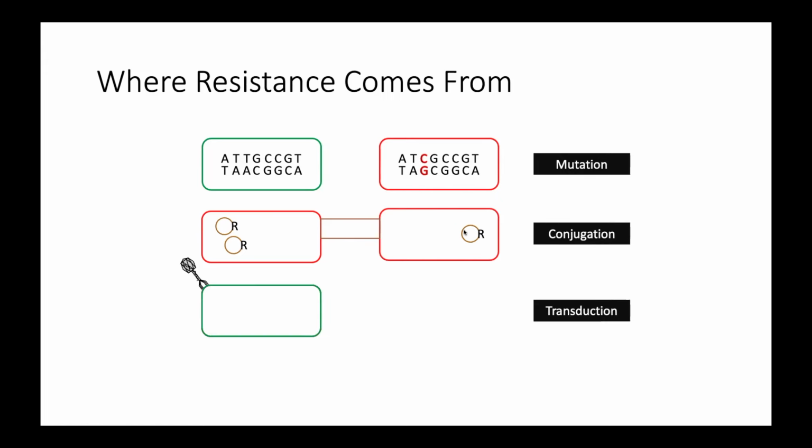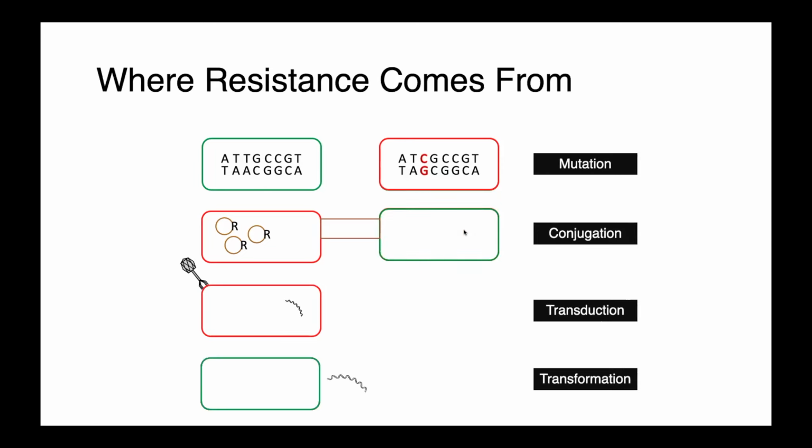We can have transduction. So bacteria can get infections with bacteriophage. Sometimes as phages replicate, they can take a little bit of extra DNA from the host along with them. On the off chance that contains a resistance gene, that can then be transferred on to the next organism they infect. Or we can have transformation. So this is an organism acquiring exogenous DNA from the environment, picking it up, expressing it. If that happens to contain a resistance gene, then we have a transformed individual, which is now resistant.